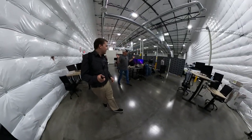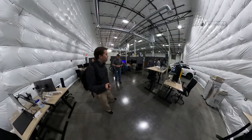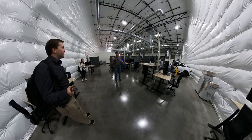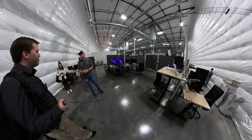And then this over here is our Waymo side. We've got desks that we're going to open up for visiting engineers, product, and everybody else in development. And then our dispatching team will be sitting over here as well, working from there.